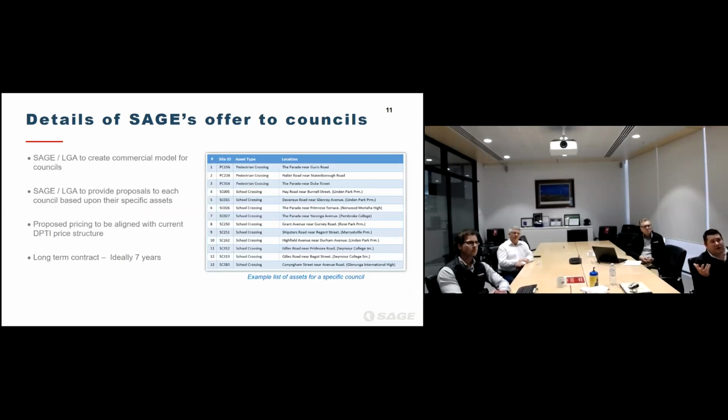So the details of our offer, and the commercial model we've been looking to offer, is where we see a strong partnership with the LGA, because for us it comes down to how we can amortize these costs across multiple councils. On the right hand side is an example of what a council's assets look like. What we're planning on doing is working with the LGA on the interest of the councils, so that we can amortize the cost across the entire council group and put an offering on the table around that.